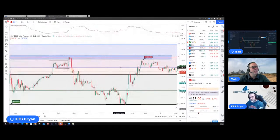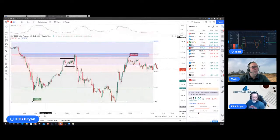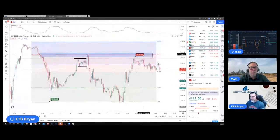It gave us a base and a nice push, so we were looking at it. And then it ended up triggering off this zone right at the end of the day, talking about 3, 4 o'clock right at the close. It's pulled back from that level and pushed back down again. Right now, in the grand scheme of things, it has gone up. It has hit the 78.6, so we need to remove it.